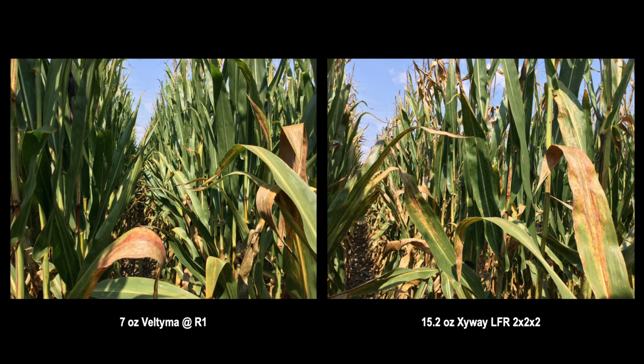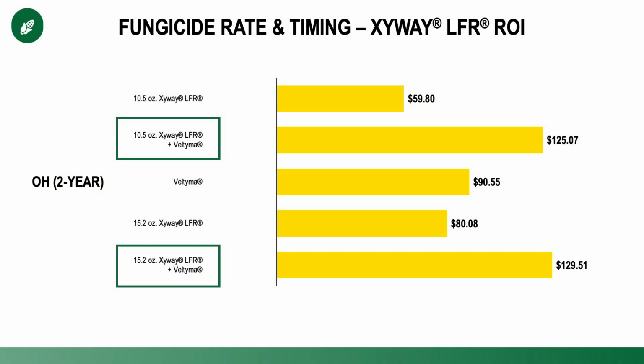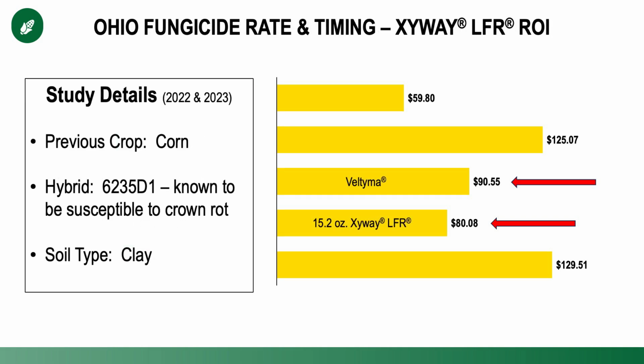But when we look at the Ohio data, you can see all the different treatments looked incredibly positive, but particularly those that had Xyway. In fact, it was so positive, if you look at Veltima, which is proven, a single application, a full rate of Xyway the past 2 years nearly competed from an ROI standpoint. But in this situation, we can learn a lot from the way we positioned this study and the details of this study. The last 2 years, we set this study up in Ohio the exact same way.